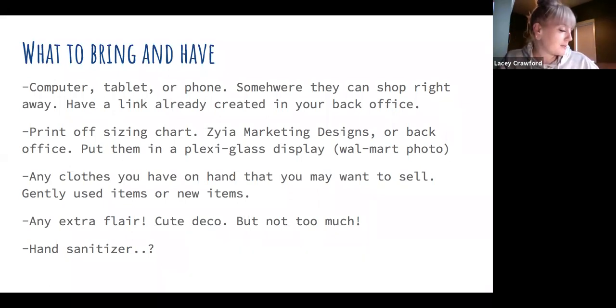And this I need to update with the 2000 link. But then also, my friend Kristen used this from me, so her information is on here. But then I also at the bottom put my website and then my VIP group too. So I have these things on display on my table or wherever I'm having the event.